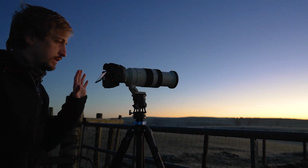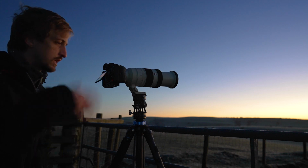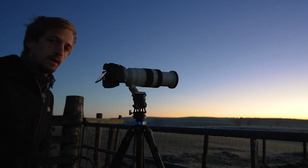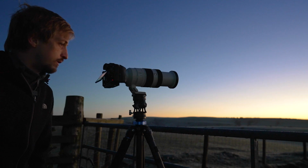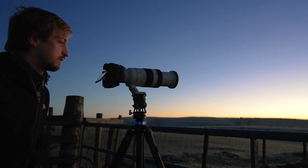And I've just put my Sony on with the intervalometer, the built-in intervalometer, so it's taking a photo every second. And then maybe we can stack for noise reduction, but at the very least, we can pick the best, sharpest image. But wow, it's moving so quickly.